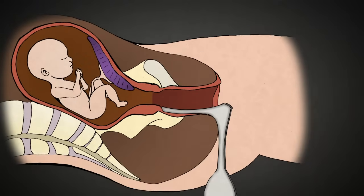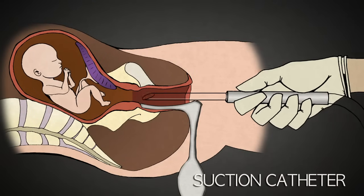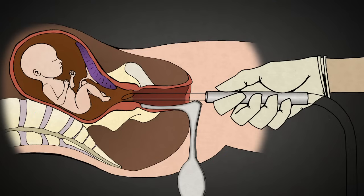Once the cervix has been stretched open, the suction tube is placed inside. A baby at 20 weeks gestation is as big as the length of my hand, from head to rump, not counting the legs.